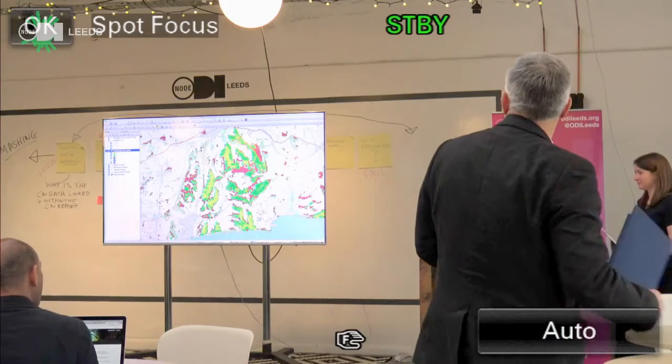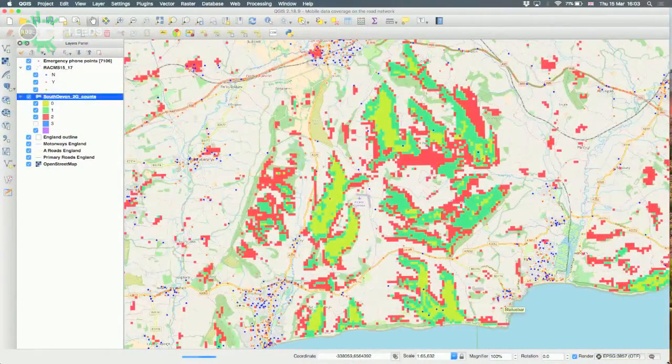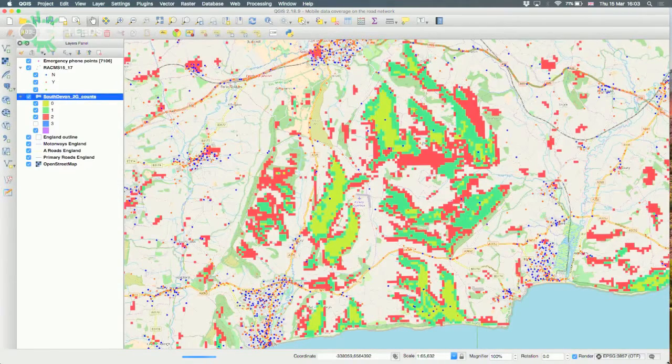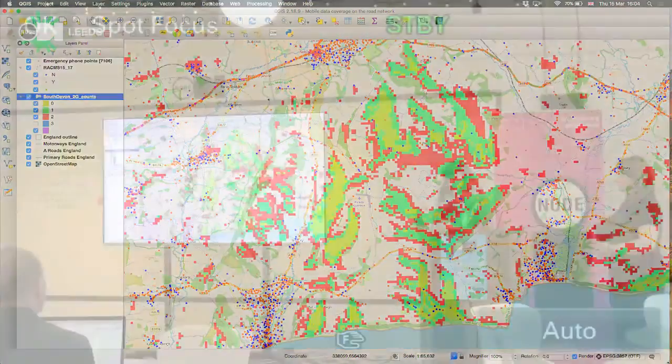Okay, so this is from what I was talking about earlier, wanting to find out about the mobile network coverage on the road network, primarily from the point of view of the new eCall thing that's coming in new cars. A new car will have a SIM card, and if your airbag goes off, it will call emergency services, and there'll be a voice in your car that says, "Hey, are you okay? Do you need help?" And if there's no response, they'll call and send an ambulance. And if you respond and say, "Yes, I need help," they'll send an ambulance.